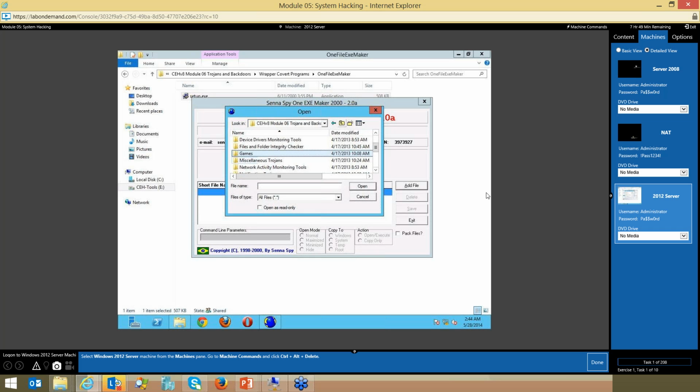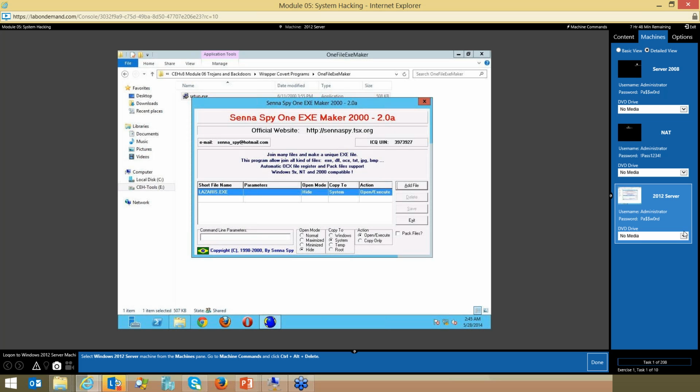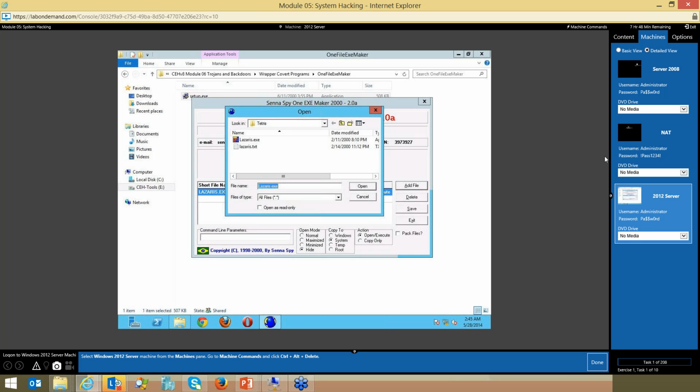Here's the game. But you know what? I don't want to just give you the game. Please notice the size of the game: 200 kilobytes. If you don't believe me, here's the game, here's the size, 200 kilobytes. Open. Now, I know James wants that game. But I know he doesn't want to get the virus from me. So I'm going to add another file, which is going to be my virus.